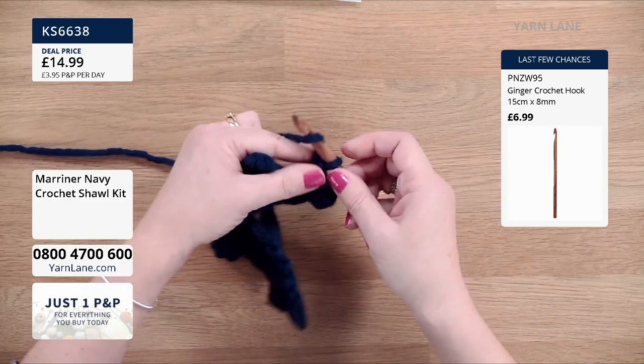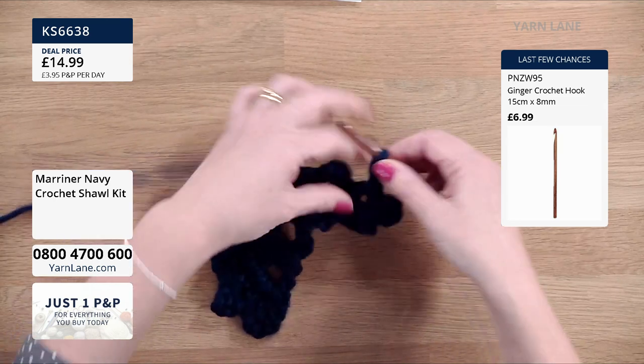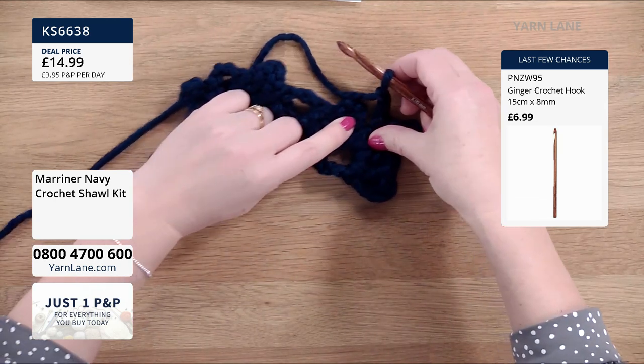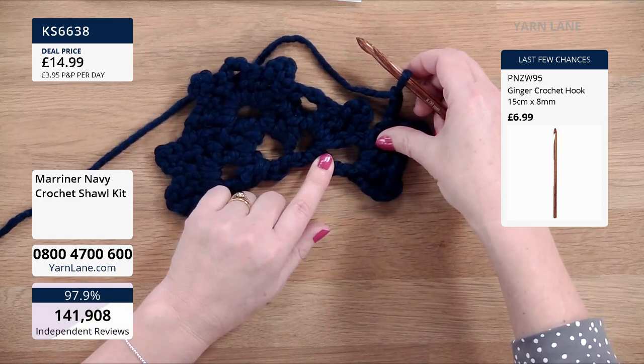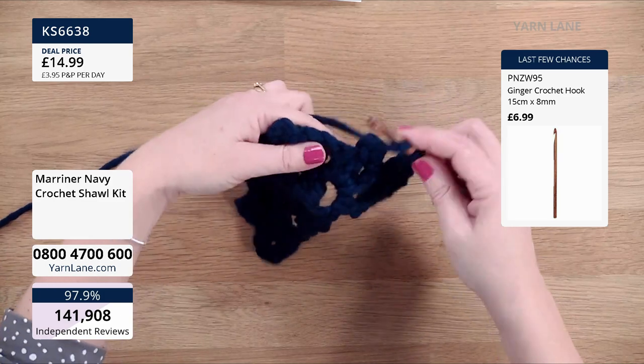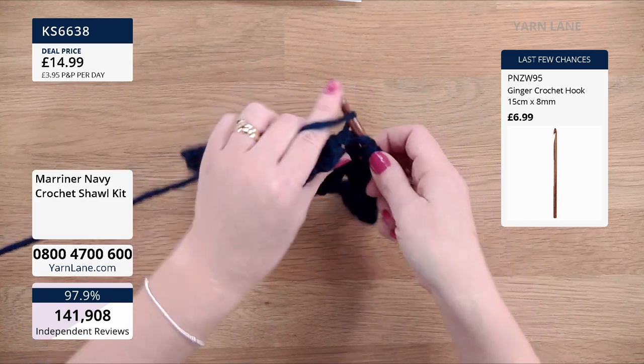Right. Then we're going to do two chain. This is going to jump us over that little picot bobble there. And then we're going to do the same into the next chain space over here. Two trebles, one picot, and one treble.